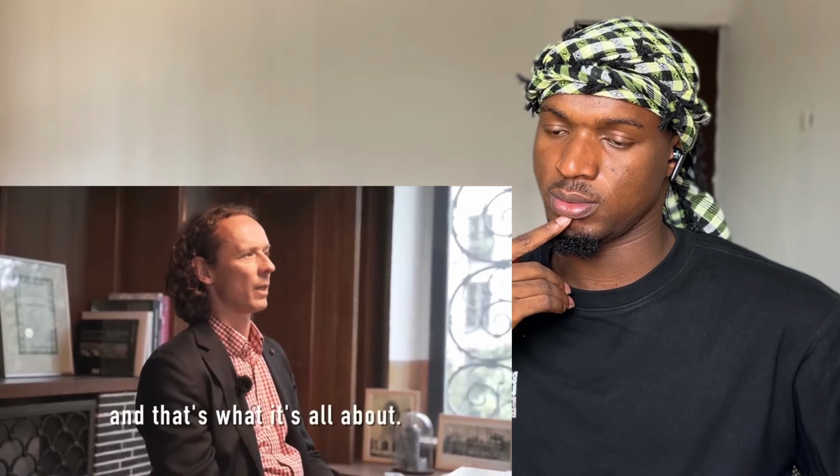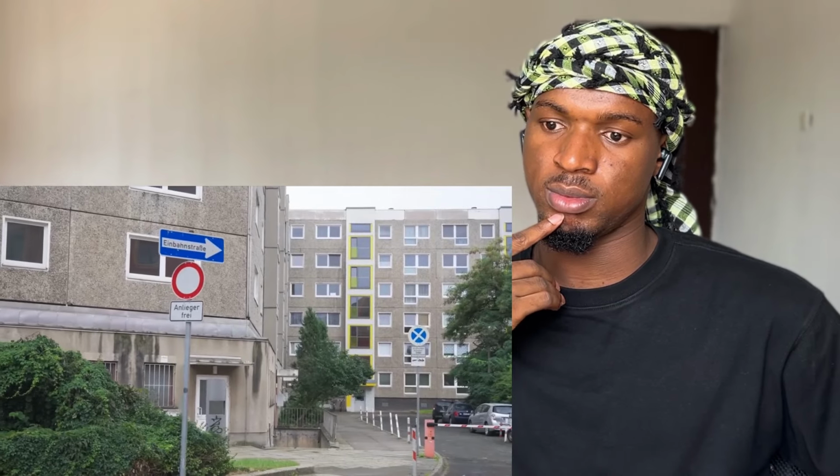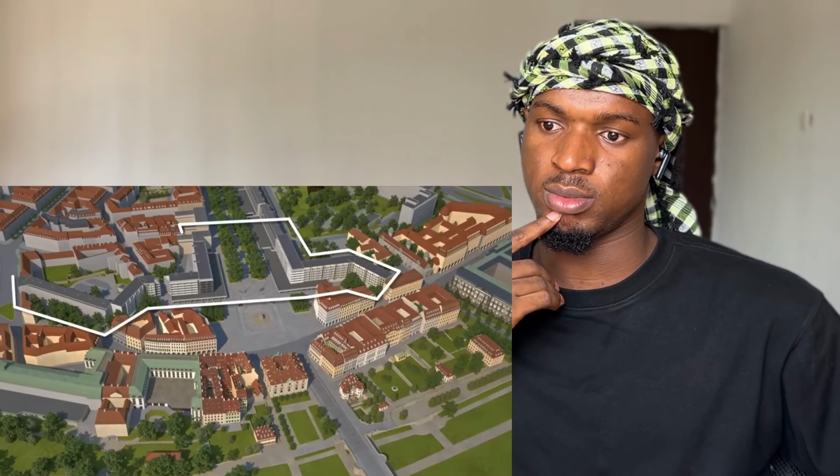The second argument against rebuilding is that sometimes DDR-era buildings will need to be replaced, or will be suddenly surrounded by rebuilt Baroque buildings.